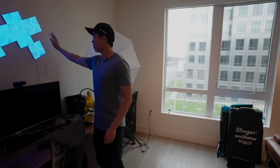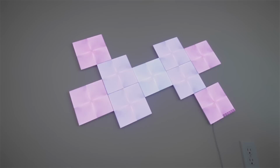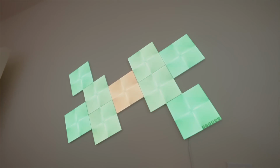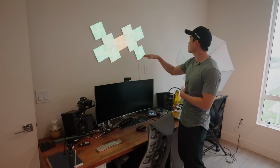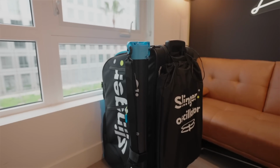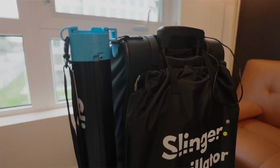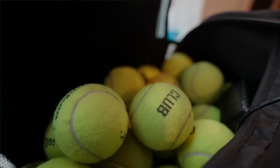And then we have our Nanoleaf lights right here. This adds a little LED vibe. My girlfriend hates LED lights, but I love them, so I had to splurge and get this. Over here is my Slinger Bag. I recently got into playing more tennis, so I bought this very expensive, non-frugal bag that shoots tennis balls at me. Pretty fun, and it works really well.